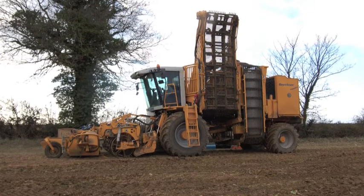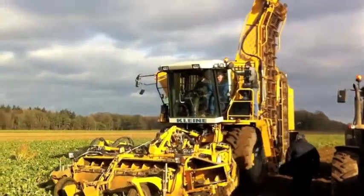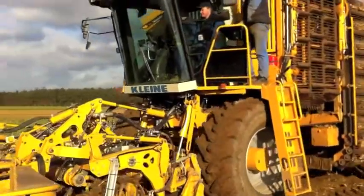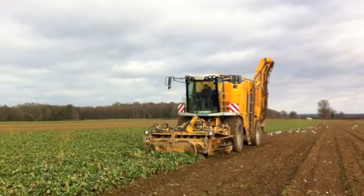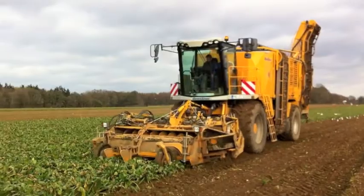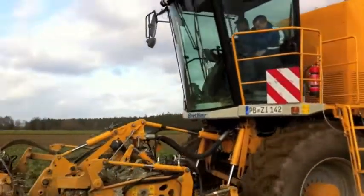First, we see the Beetliner Compact, one of three machines that Kleine introduced at Agritechnica. These are the Compact, the Large, and the Max, having respectively 18, 30, and 40 cubic meter bunker capacities, although all are six-row machines. Now we're looking at the Large, and this is the machine that we're going to focus on in this report, although all three machines share similar components.